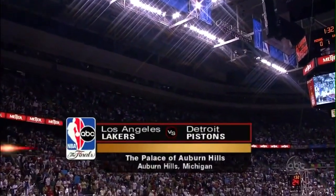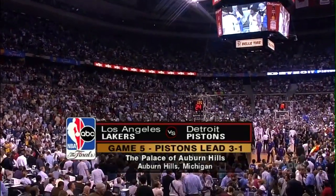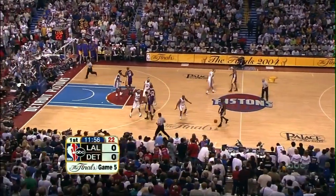And we are set right now for Game 5 of the NBA Finals. The Los Angeles Lakers taking on the Detroit Pistons. Wallace is 6'9", gives away about 3.5 inches, and that time, a legal jump ball.